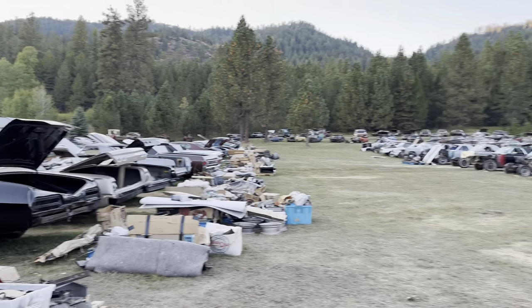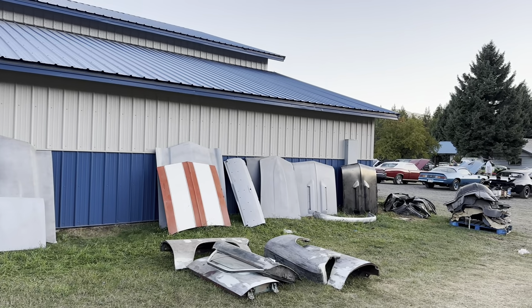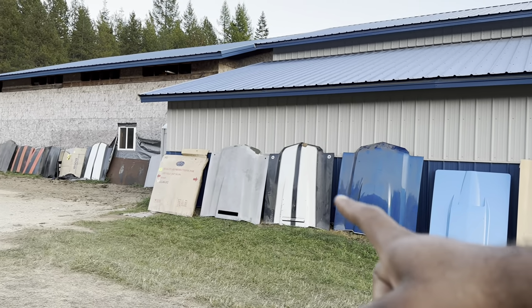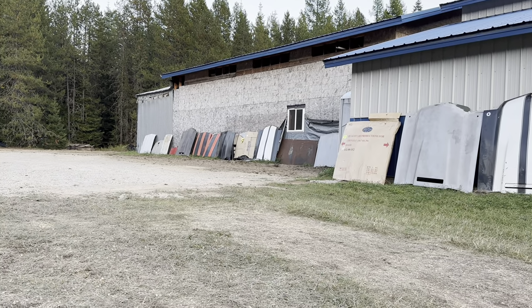So let's do the project car. Look at these hoods, man. Guarantee you need one of these hoods right now. And it's just sitting here. And if you don't need it, your wall needs it. I need it.